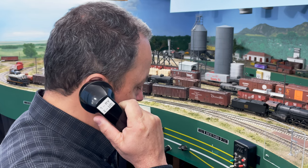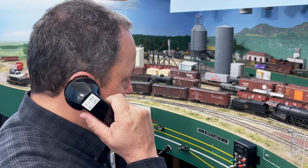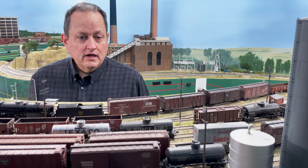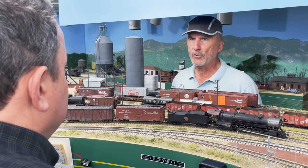Dispatcher, this is Rice Yard Master. Go ahead, Rice. OS train number 74 in at 523. 74 at 523. Okay, Frank. Let's move this engine up the lead and over to servicing. You got it.